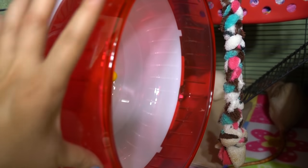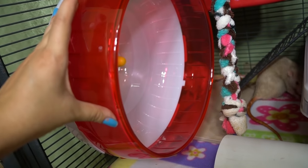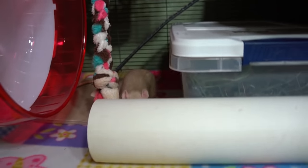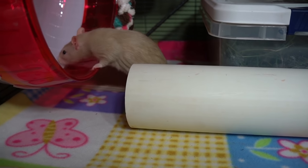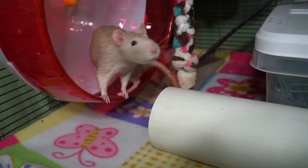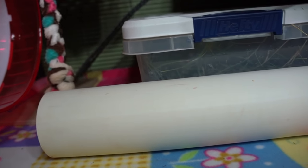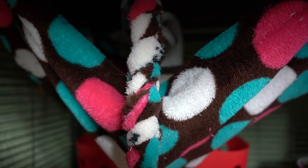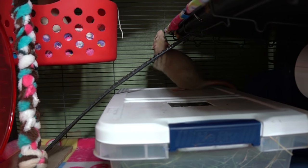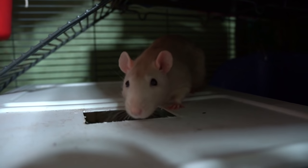If you do have a wheel for your rats, it's really important to have a really big one. Like this one, I think is 12 inches. They also get toys on a regular basis, little things to chew on, and rice sticks. And they're pretty happy in their cage.